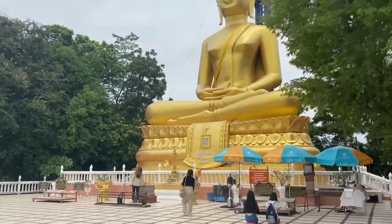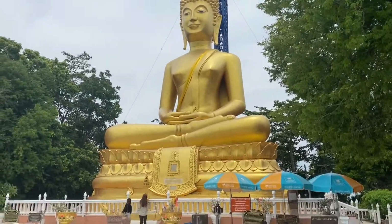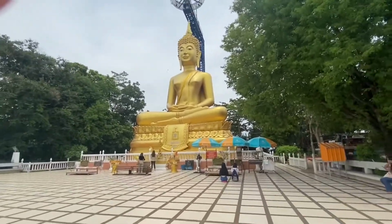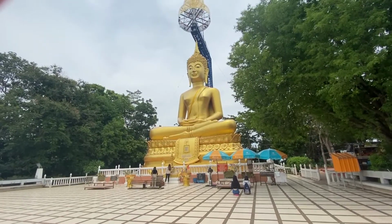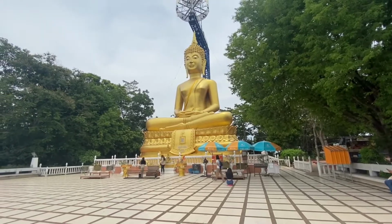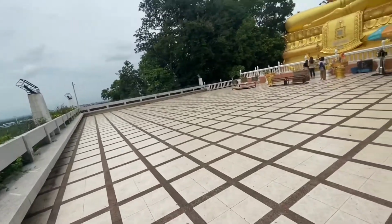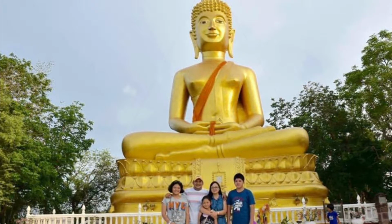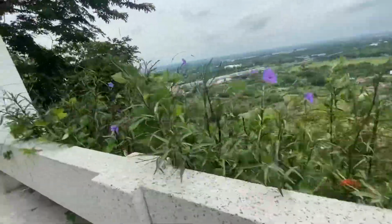This time, can we do this? Okay, so first we have to light up the candle. Look at that. Oh, look at those guys. They are sticking the gold on the image. Okay, we will pray first. We have to take off the shoes to pay respect.